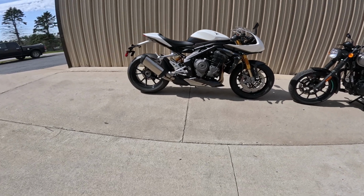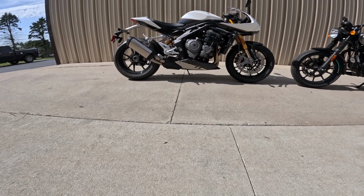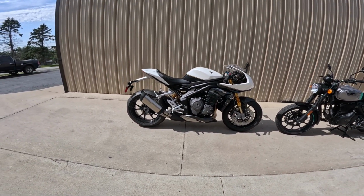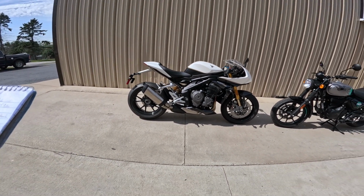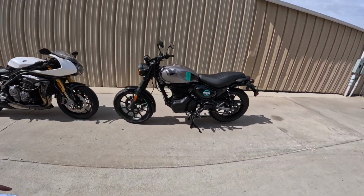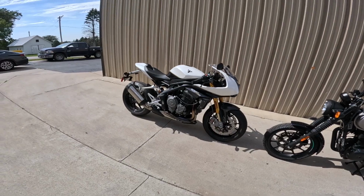Other numbers about this motorcycle, it's got a 56.9-inch wheelbase, that's 1,449 millimeters, 4.1-gallon gas tank, about 15.5 liters, 437 pounds wet, that's 198 kilograms, that's pretty darn close to what this has. So let's put away the numbers and kind of have a look at these things.